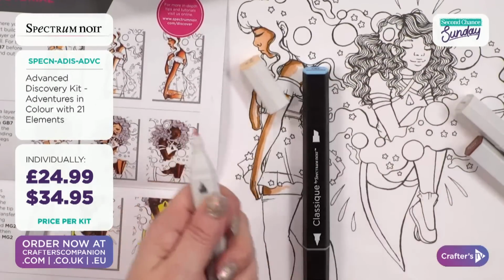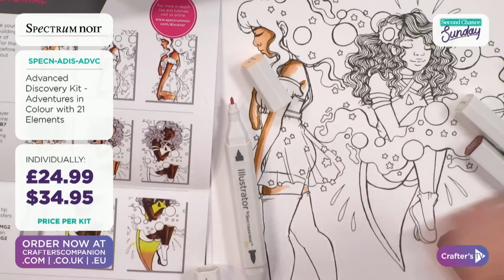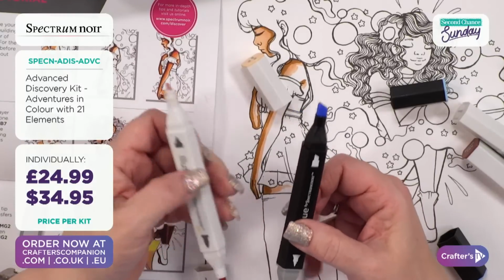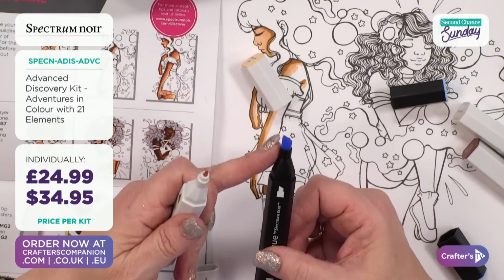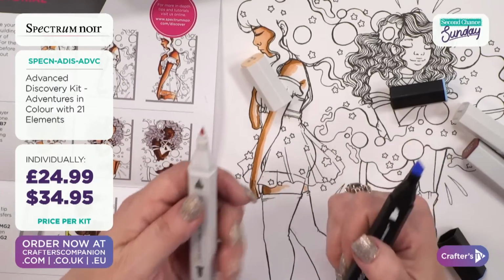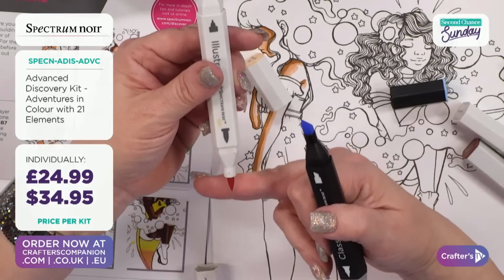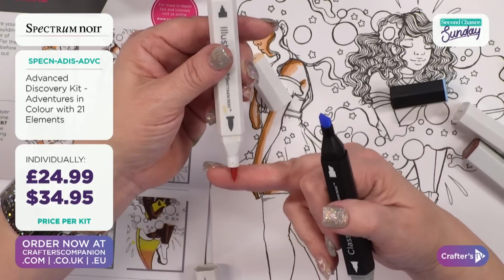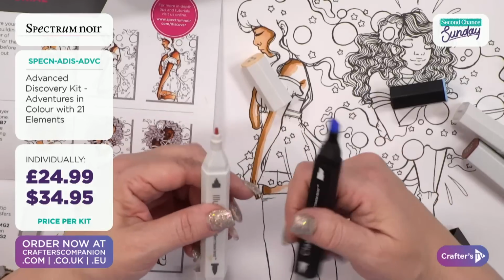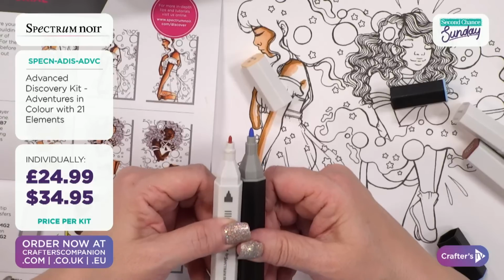They're both dual tipped. So on here, and I'll just take care not to colour my image in there, what we've got now with the Classique is, the Classique has got a chisel tip on one end and a fine tip on the other, so like a bullet nib. The Illustrator has got a brush nib, a Japanese brush nib. So a Japanese brush nib and a very fine bullet nib there. So it's even finer. If you can see the two between there, can you see the difference? Yeah. There is a difference between these.